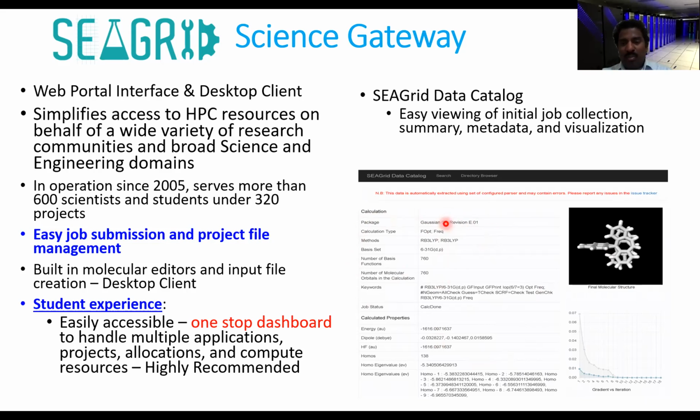They just have to choose which package they want to use, the calculation type, the methods, everything at the click of a button. Once they add additional keywords, they may have to type those. Then once they get the results output file, they don't need to read the full output file. They get a summary of the output file, so they can easily get some of the information.